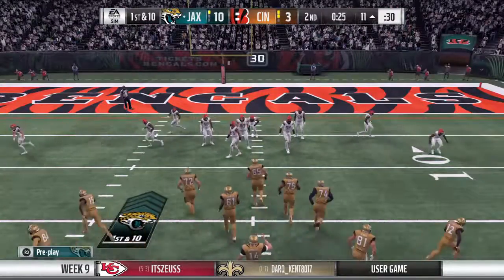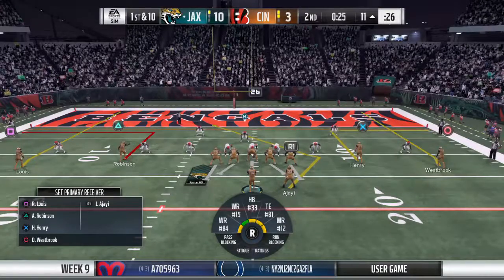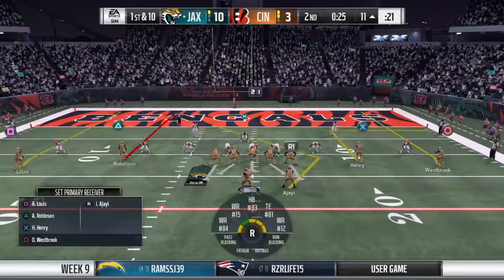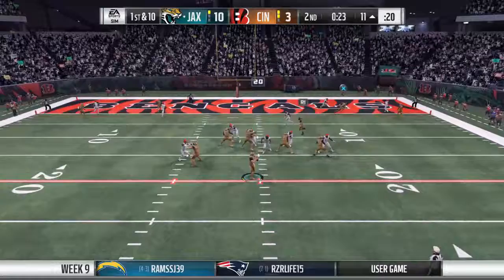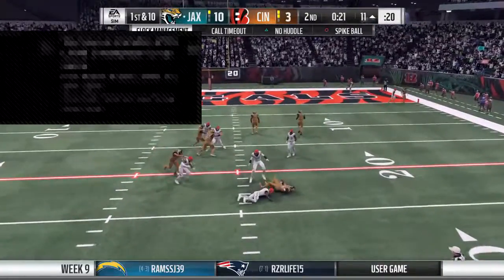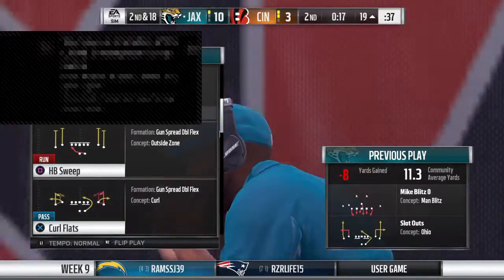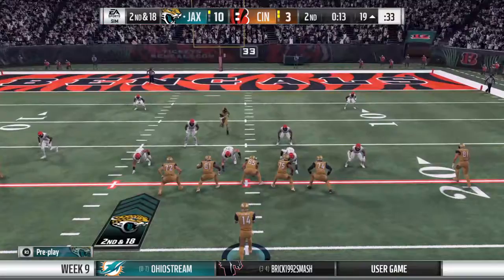We always talk about having to read defenses and how complicated that is. Well, this was an excellent read. Read the pressure and got rid of the football before it even got to him for a nice gain. And when they're blitzing like that, running back usually a good spot to go with the football. And no escaping this time as he'll go down. They got him for a sack. Vincent Ray coming hard on the blitz. He dumps him for a loss of 8.